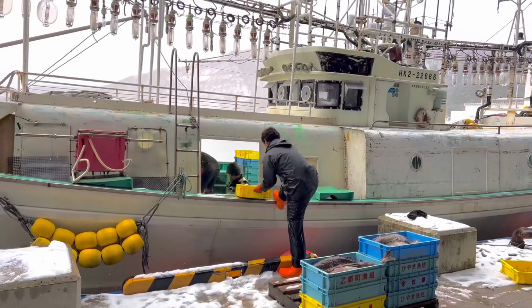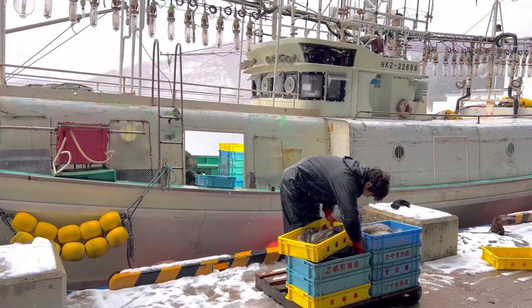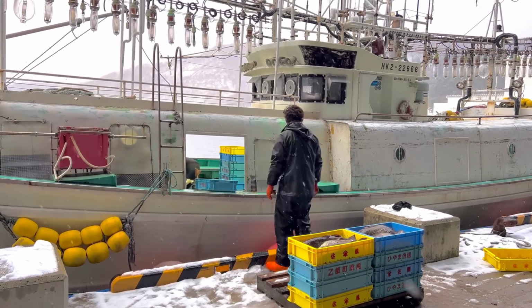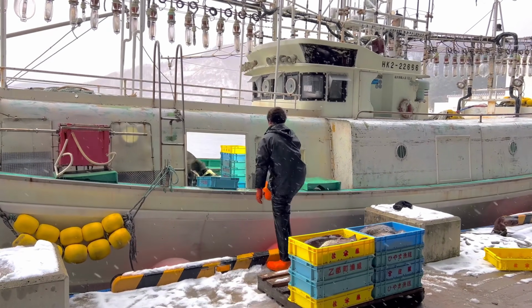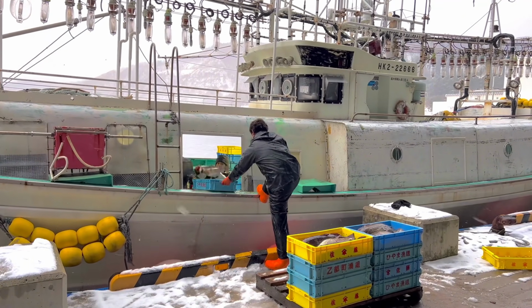Reduced labor costs and fishing time. Robots are used to automate many steps in the fishing process, from pulling nets to sorting fish. This helps reduce human labor and the time needed to harvest fish. As a result, fishermen can complete their work more quickly and efficiently.